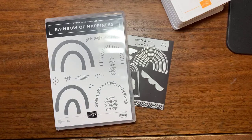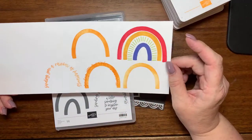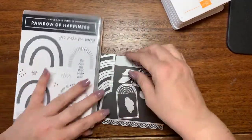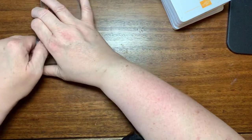I want to do a little bit of just regular stamping with the rainbow. I don't even think that I had done that before tonight. So here, I was just playing right here just to see the different shapes. Let me explain these photopolymer stamps to you just briefly, okay? I say okay like you have a choice. You don't have a choice. I'm going to explain it to you, and you're going to love it, right? Okay, so 4 sizes of arcs make up the rainbow in this world.